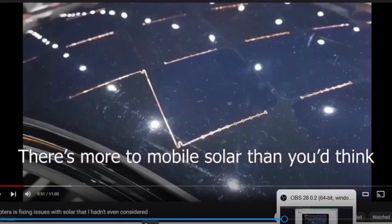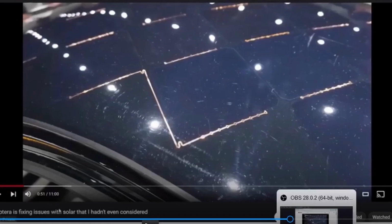There is a ton of software that's needed to make solar panels work in a vehicle. So, when I talked to the engineer that was in charge of that, I realized that there's a lot of stuff that they're thinking about that I hadn't even considered. It's like problems that you wouldn't think about that occur when you put solar panels on a vehicle.